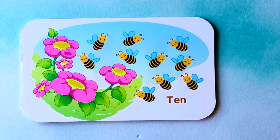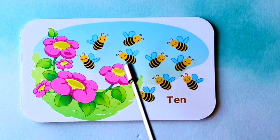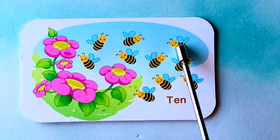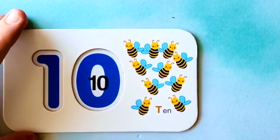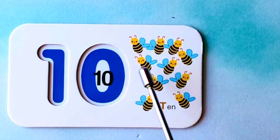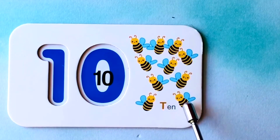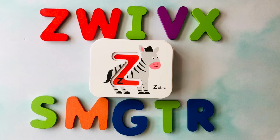How many bees do you see? I see one, two, three, four, five, six, seven, eight, nine, 10 bees. This is the number 10. Great job! Let's learn our letters.